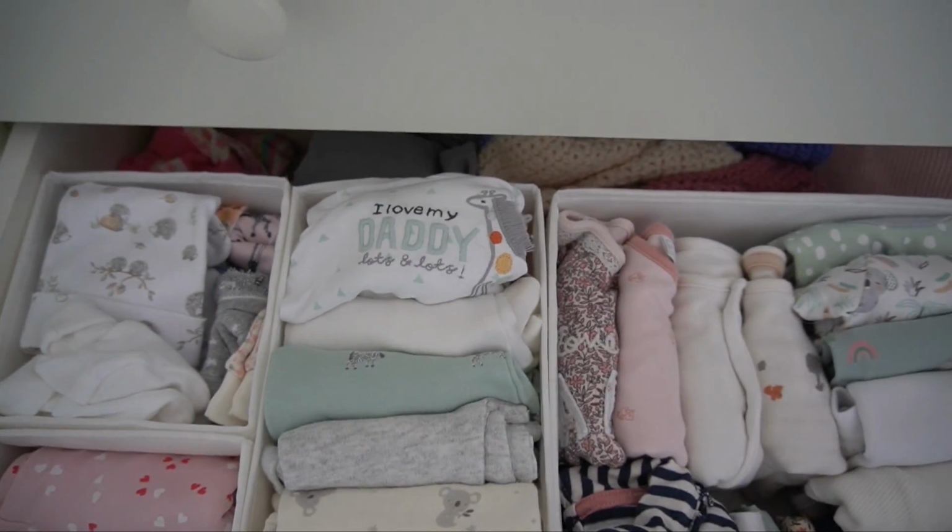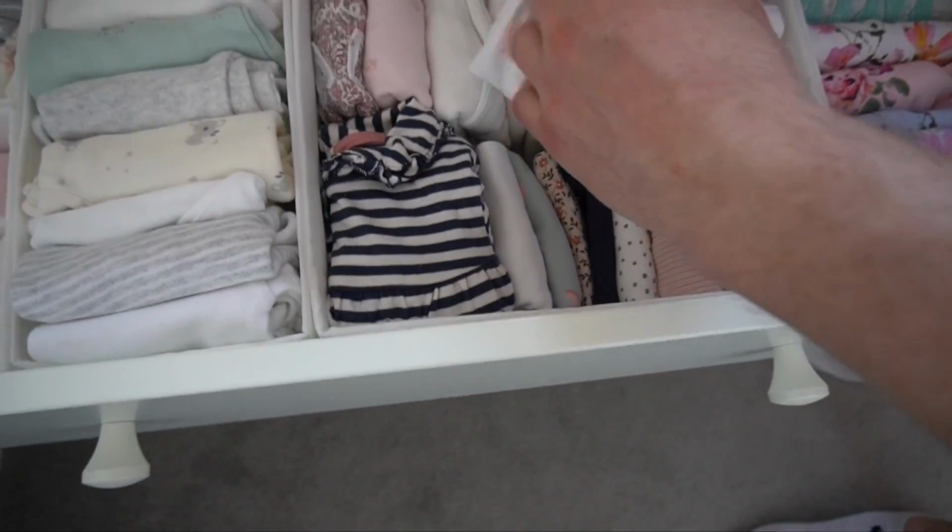Good folding. Sorry. It doesn't matter. Normally I'm a bit better than that. I know, it doesn't matter. I was just trying to do it quickly.